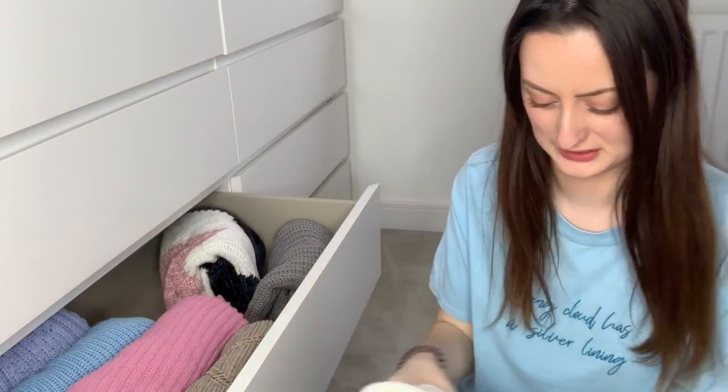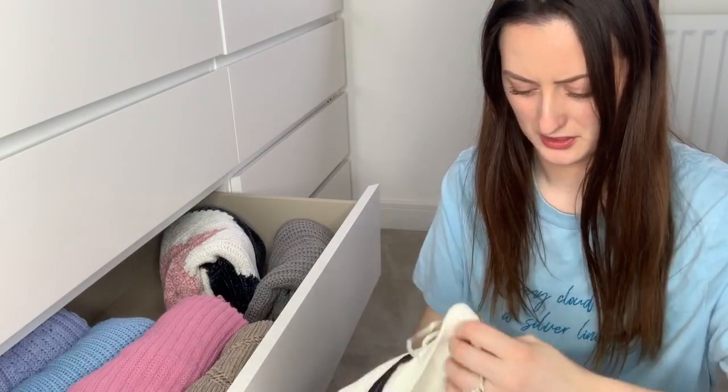Oh my goodness, there's even more hidden back here. I didn't see that one. What is this? I don't even know what this jumper is.